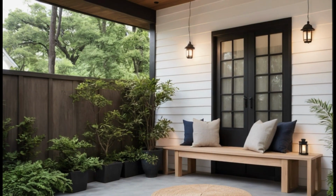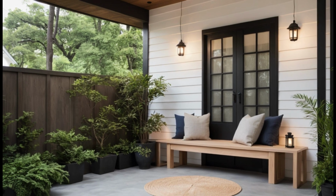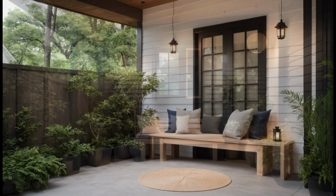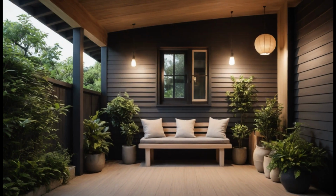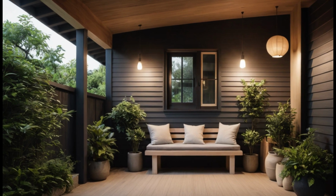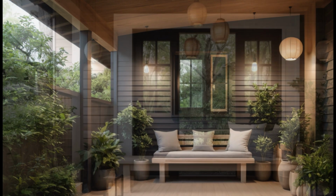As we step closer, the front porch greets us with a warm yet understated charm. A simple wooden bench or a small seating area is framed by natural greenery, reflecting the Japanese concept of ma, or the beauty of empty spaces. Scandinavian lantern-style lights add a cozy, welcoming vibe.